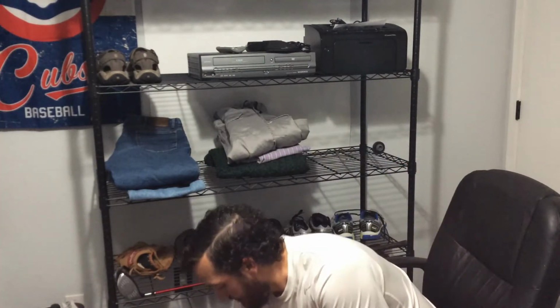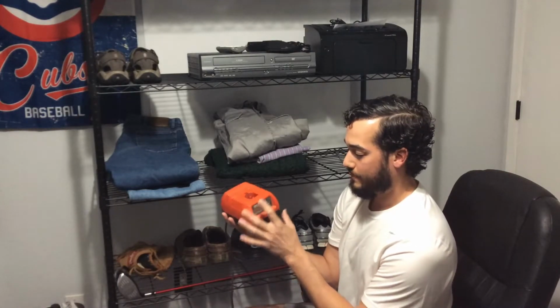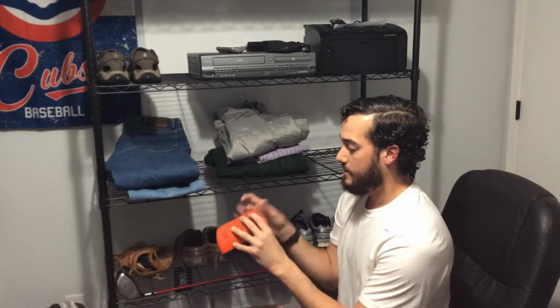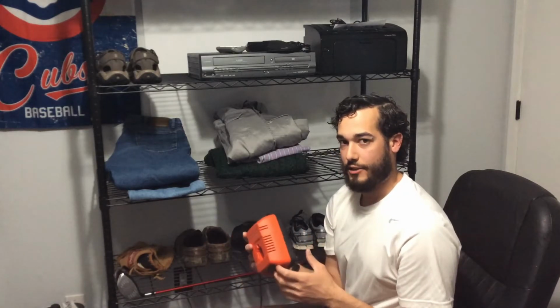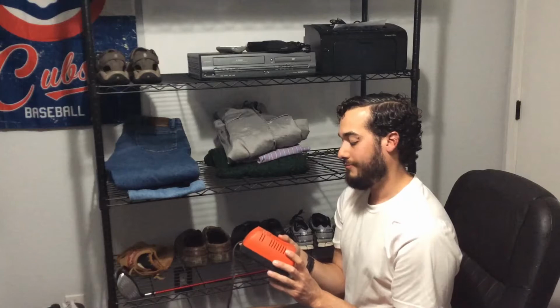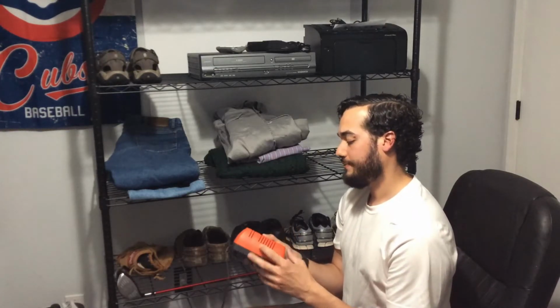All right, so this is a great pickup here. This is a Black & Decker drill battery charger, and I know what you guys may be thinking. Black & Decker is not that good of a brand. It's kind of a mid-grade brand, even on the end of lower quality.